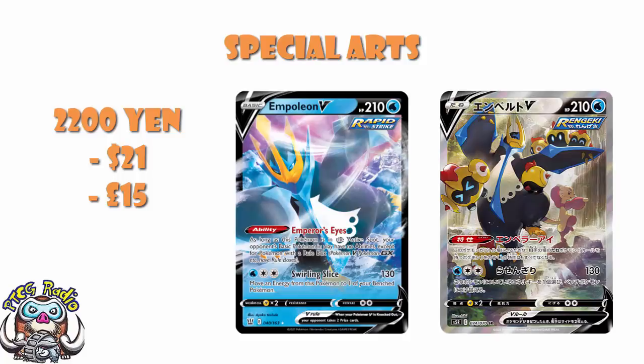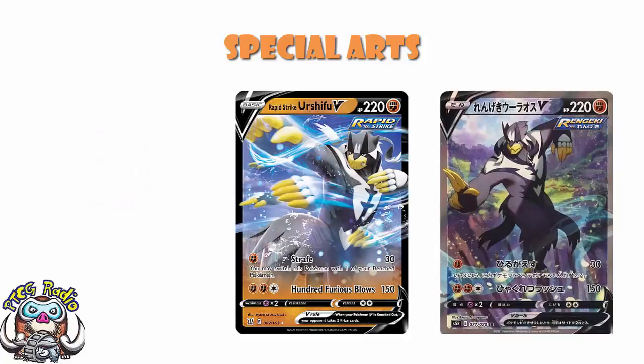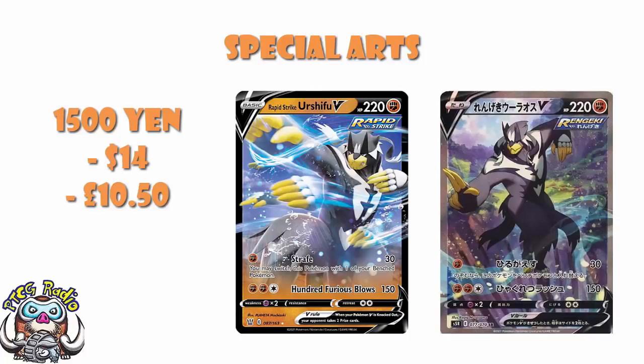And then Rapid Strike Urshifu is coming in at 1,500 yen, which means, oh sorry, that is equivalent to $14 or £10.50, which basically means that over in Japan they do not agree with my assessment that Rapid Strike Urshifu is going to be better in the long run. Because I've said that, and these prices do not bear it out at all.